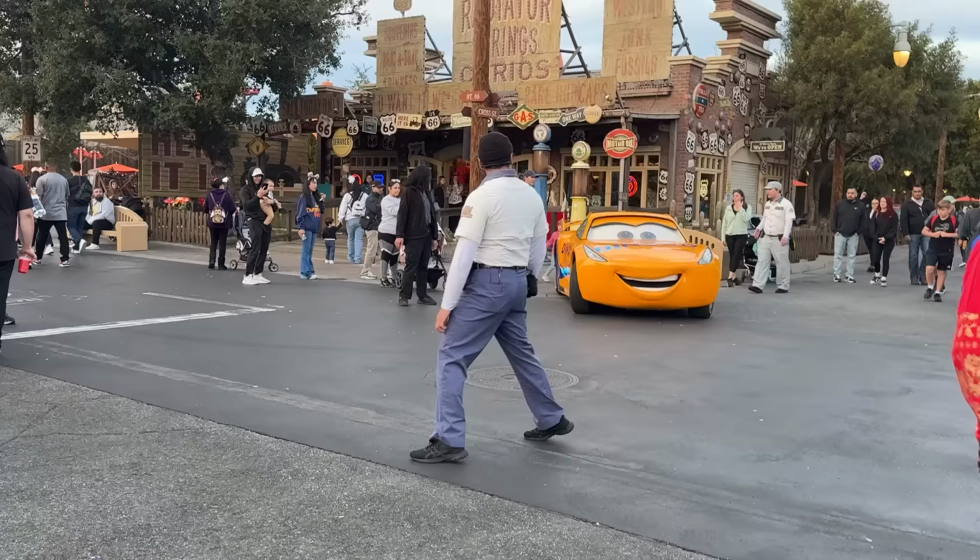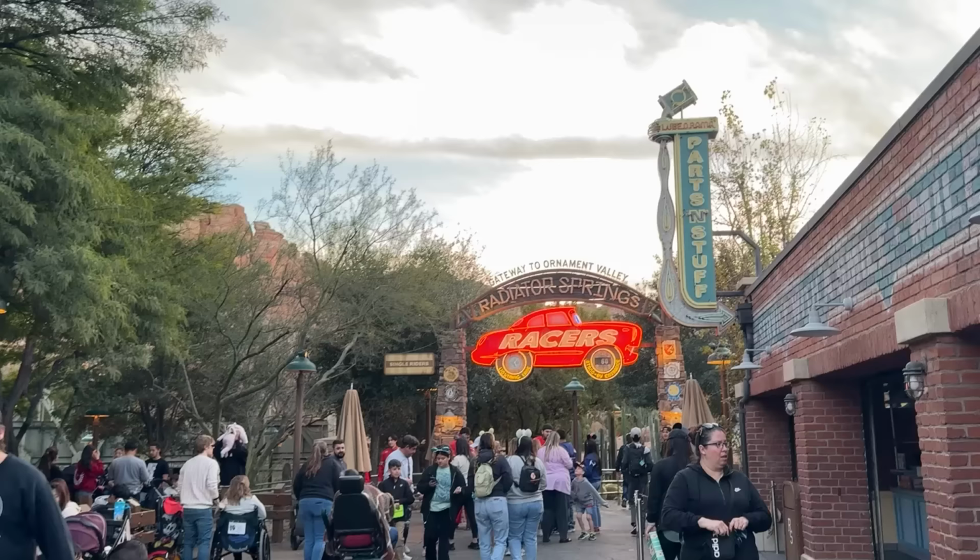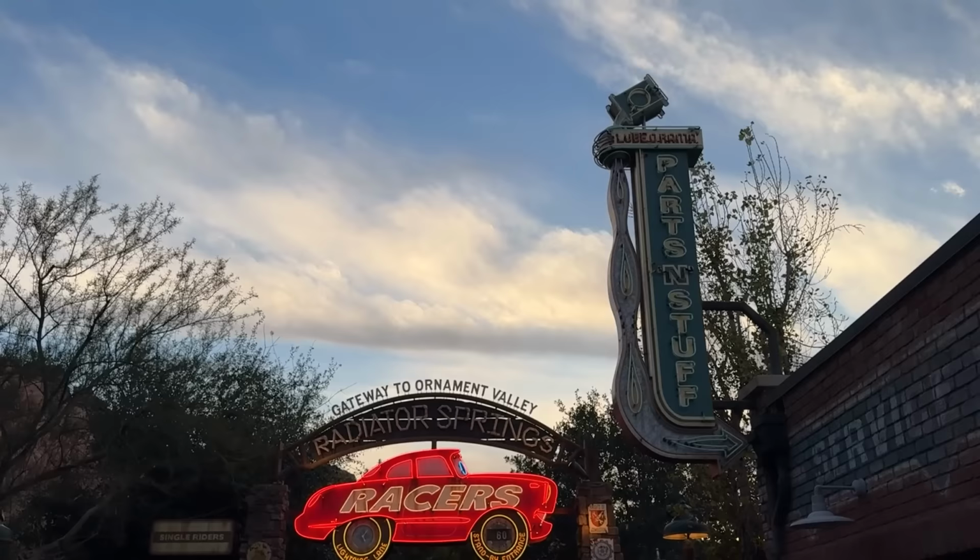Cars Land is just so freaking cool and pretty and beautiful, and this is just an immaculate land. The level of theming is great. As somebody who doesn't even love the Cars franchise, I know Molly said that before, but I'll repeat it. This land is just beautiful.